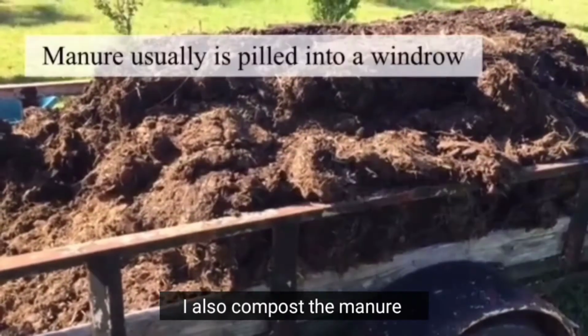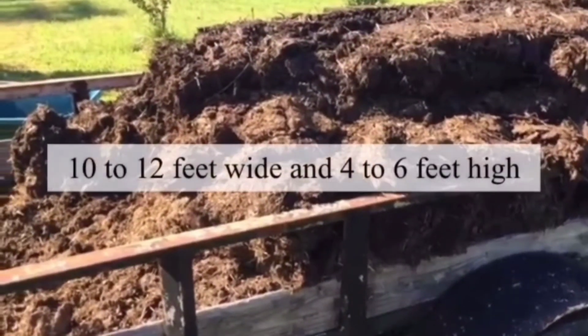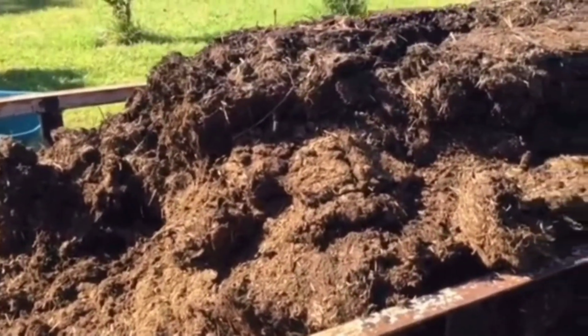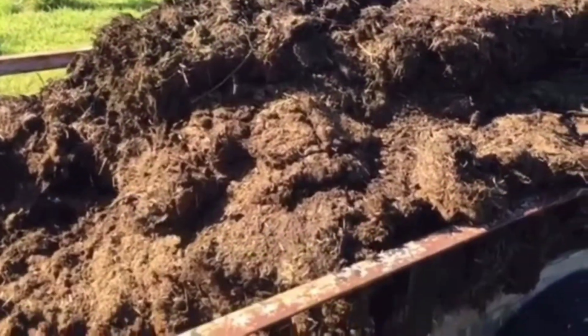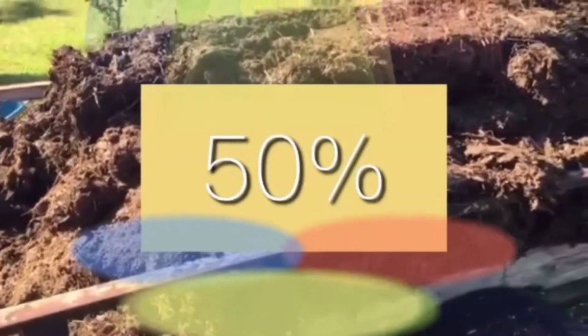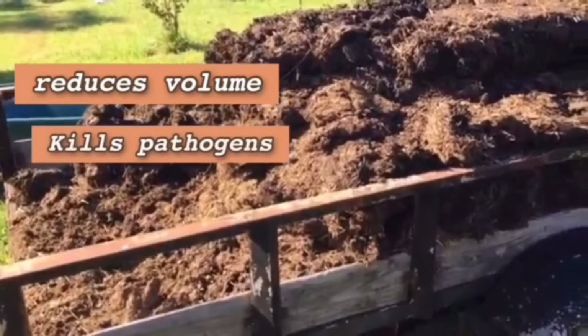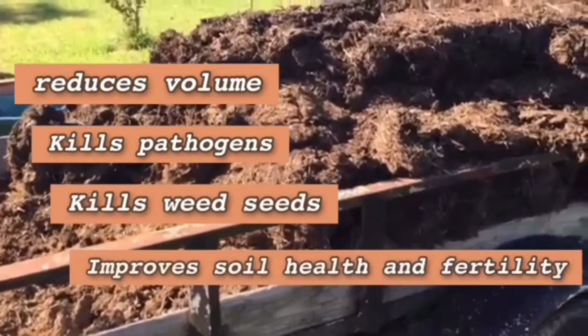Other than using lagoon, I also compost the manure. Manure usually is piled into a windrow 10 to 12 feet wide and 4 to 6 feet high. Carbon to nitrogen ratio should be 30 to 1, and then the moisture content around 50%. Composting manure is effective because it can reduce volume, kill pathogens, kill weed seed, and improve soil health and fertility.